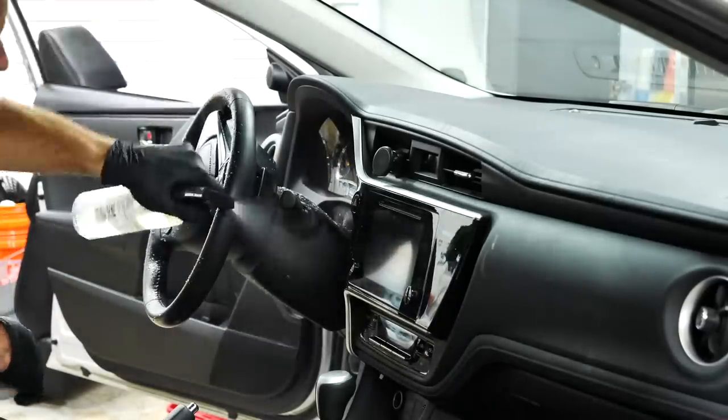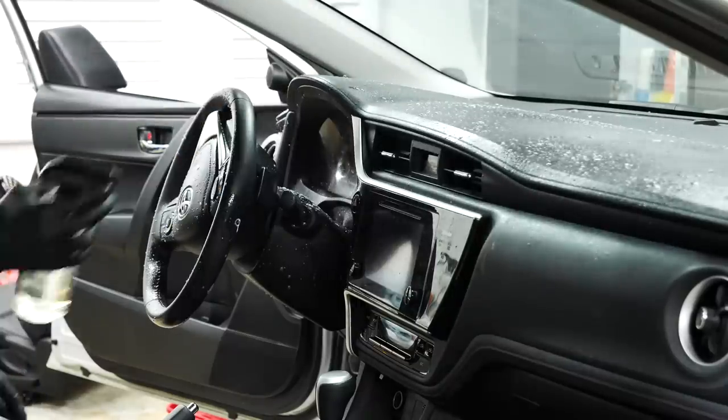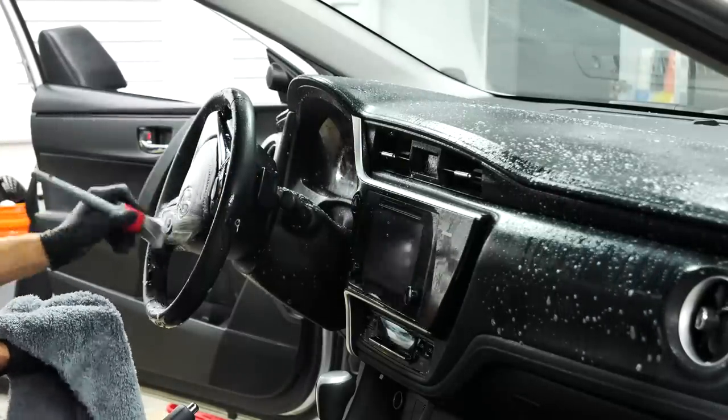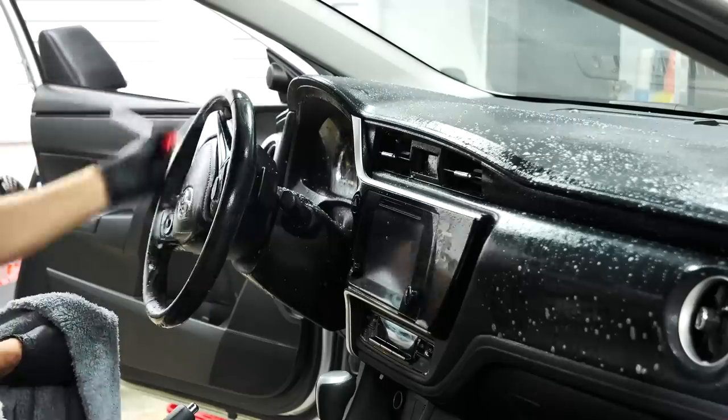Now for all interior panels, I'm just using my all-purpose cleaner to spray down the entire inside, wipe it down, and then I'm using my protectant spray on top of that to make sure that plastic has a UV protectant to it and also gives that new black plastic shine that you get when you buy a brand new car.